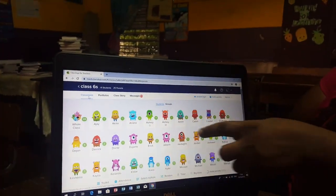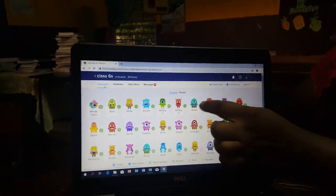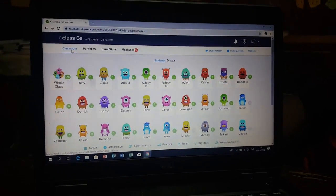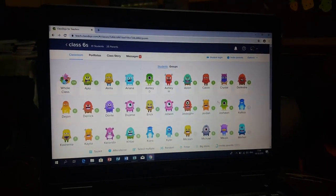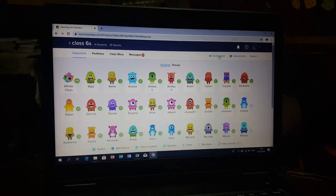So these are my students, and as you notice, they have little green dots with numbers in them. Those are points that they will get for skills that they would have achieved during the course of the day. So this is what the classroom looks like. These are the students. And here's where they log in.